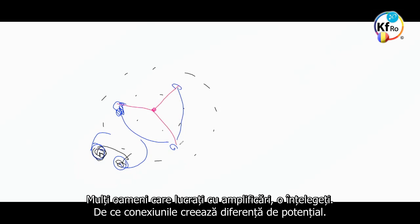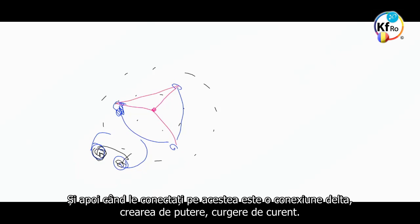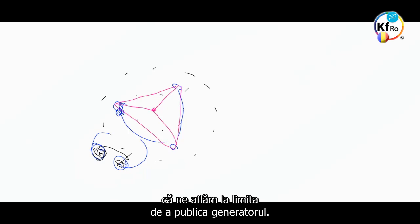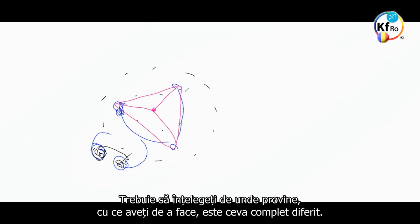A lot of you who work with amplifiers, you understand it. Y connection, creation of potential difference. And then when you connect this, it is delta connection, creation of power, flow of current. So now you see a self-sufficient system, and this is what I kept on telling you: we're on the verge of releasing the generator. You have to understand where it comes from, but we're doing it totally differently.